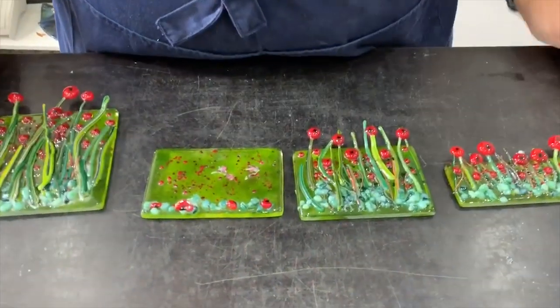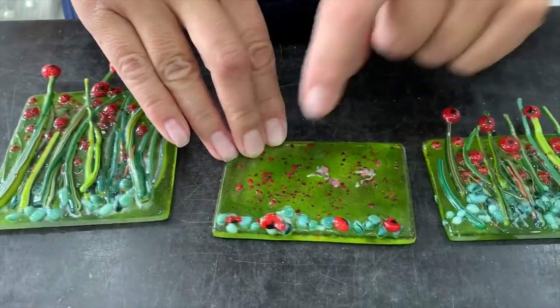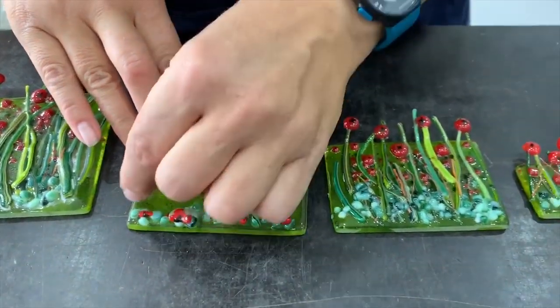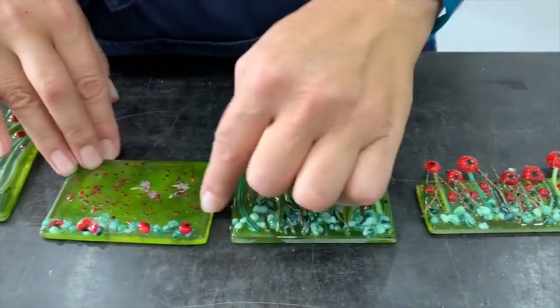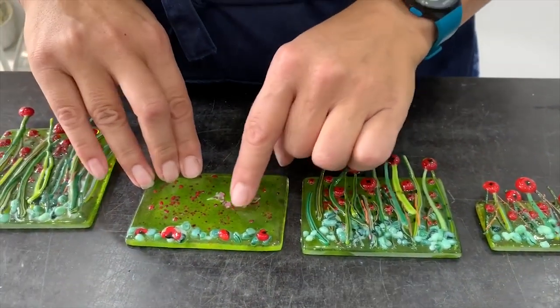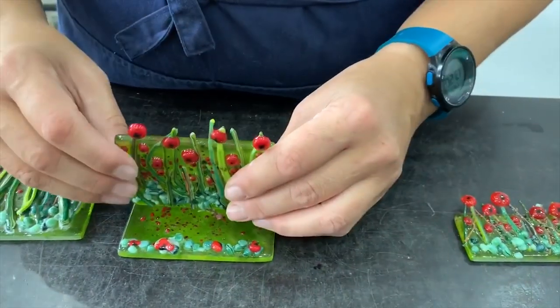So these are out now. I love the way they've come out. Really good lesson learned, do not put frit on this bit, unless you're going to put one here and only put the frit in between. I've had to Dremel here just to get it a bit flatter so that when I put this on, I've got a flat surface to glue it to.